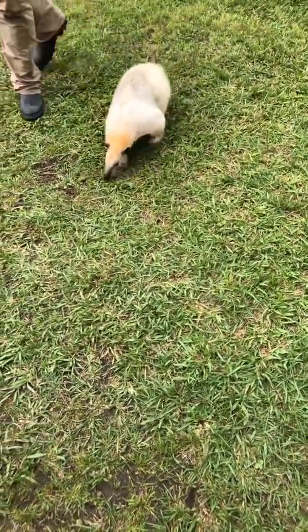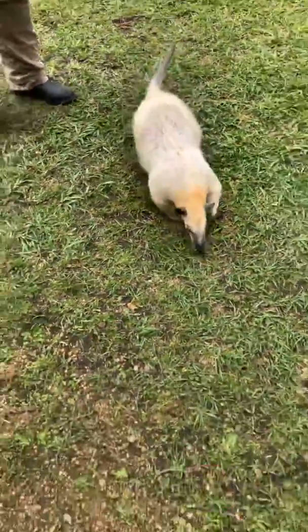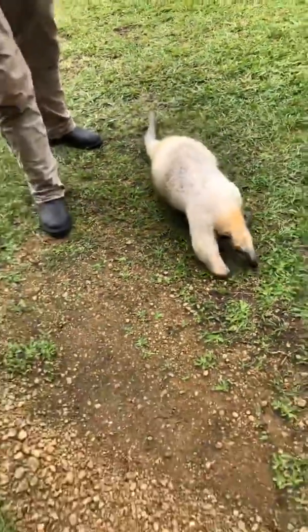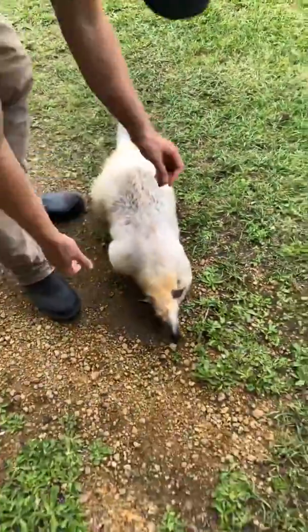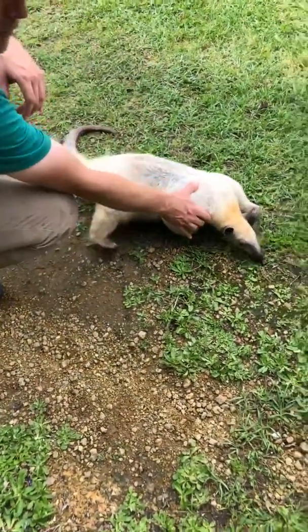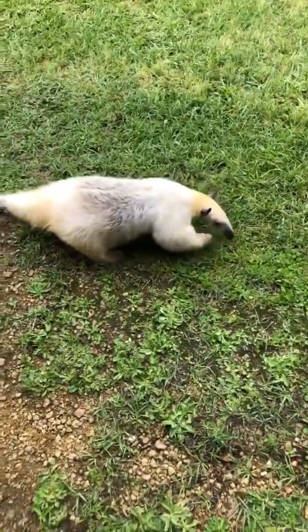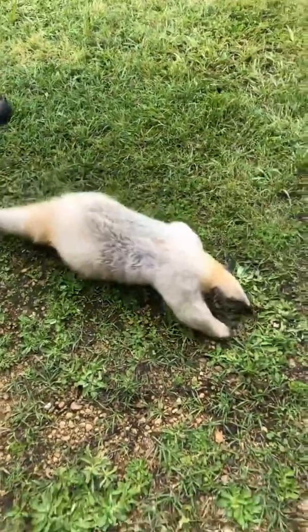Donovan wants to know, how fast can she move? Well, Topanga can actually get a steady gallop going. If she were to get her gallop going, maybe she'd go about 3 to 4 miles per hour. But she's not fast.